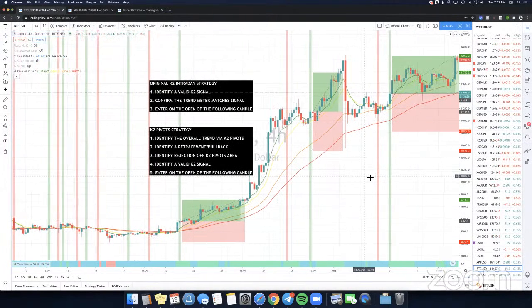But they all work about the same way, because the thing with this right here, this would have been a pivot entry as well, because the overall trend is still up. We had a retracement from this point, price came up, retrace down right here, rejection right here, valid K2 signal right here, same entry using 2 different strategies. So that's it for Bitcoin.